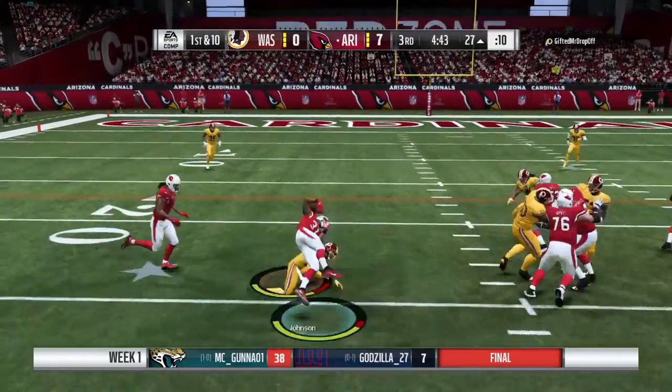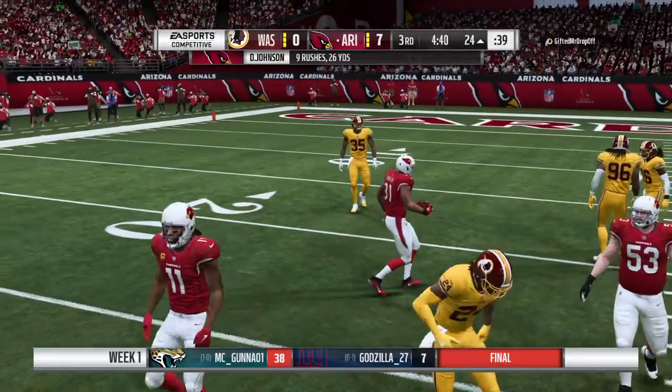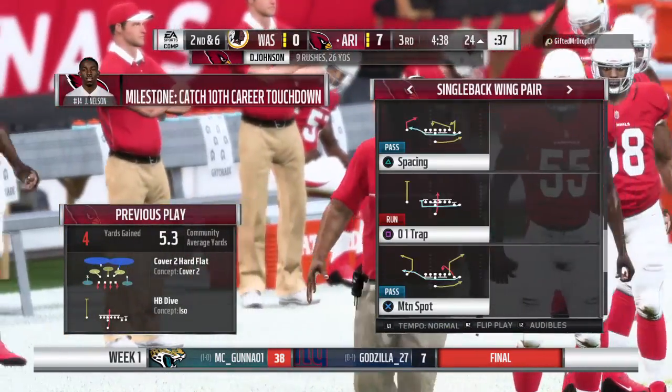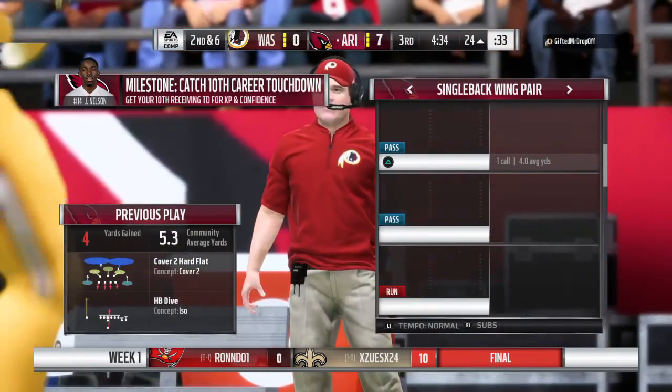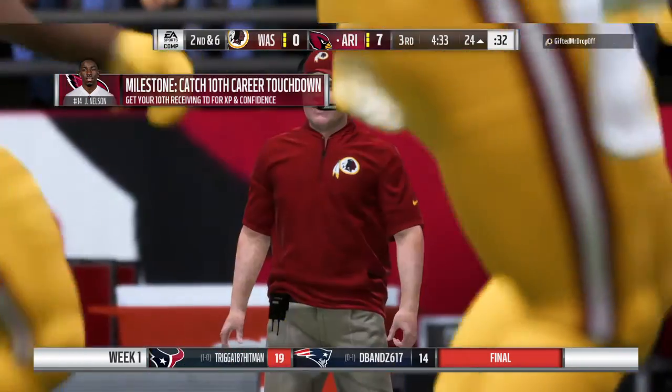Now a handoff. Johnson. And he'll get about 4 as he's brought down at the 24. Well, they're hoping that the second half is better for him than the first half. They've got to find a way to get him going. He's a big part of their offense.